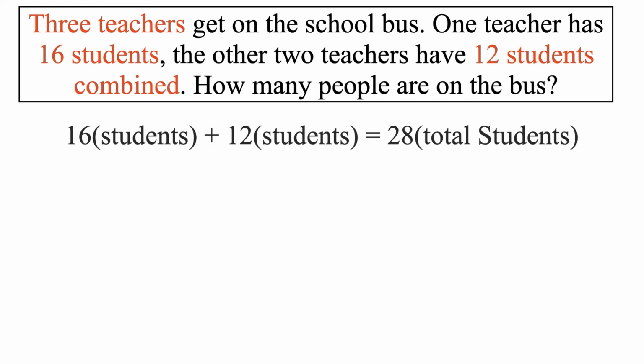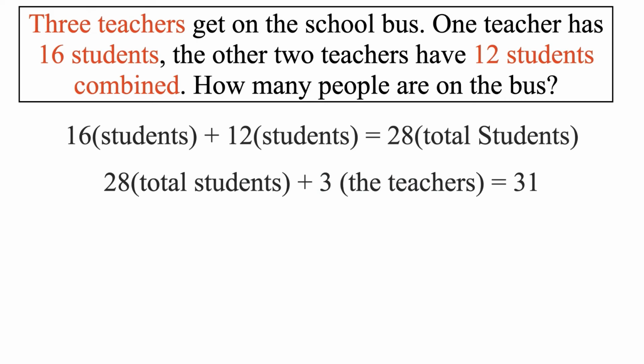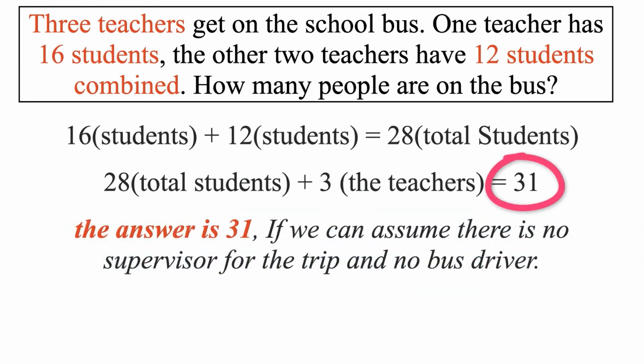There are 16 students for one teacher and two teachers have 12 students combined. So the number of students is 16 plus 12, which is equal to 28 total students. 28 total students plus 3 teachers equals 31. So the answer is 31 if you can assume there is no supervisor for the trip and no bus driver.